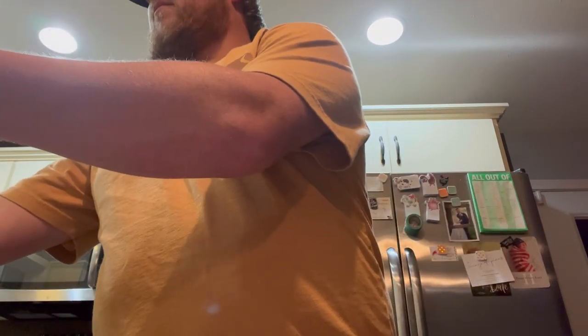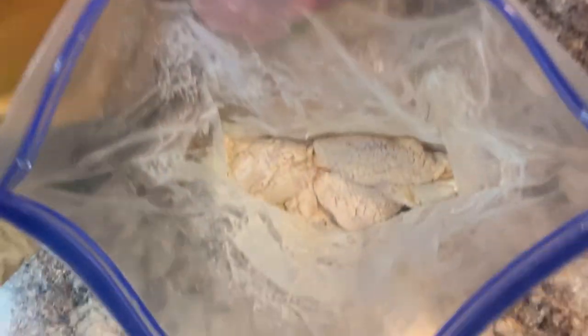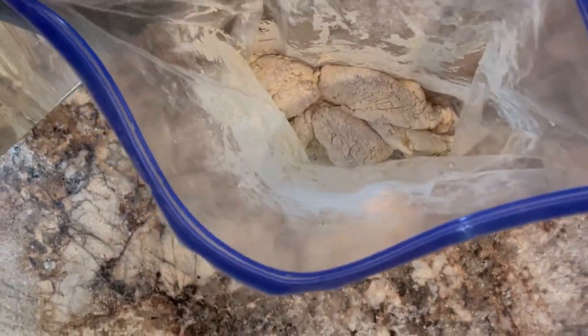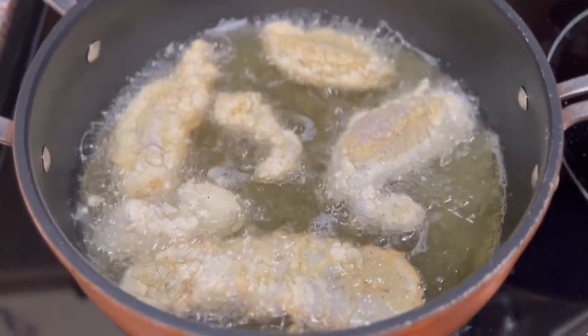Oh yeah. What do you think? Is it covered? Oh yeah, this is good. Oh yeah. Alright. Let y'all take a look. Oh yeah. They're ready for the grease. Oh yeah. The golden crispies.